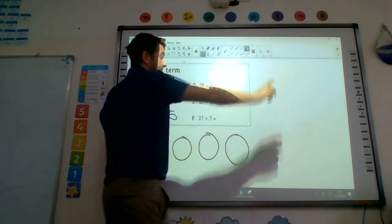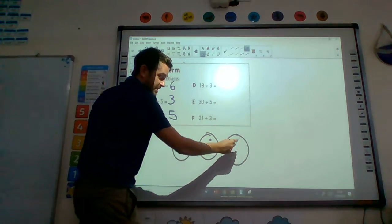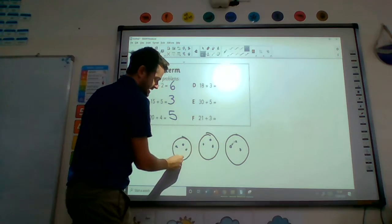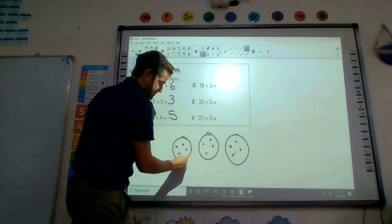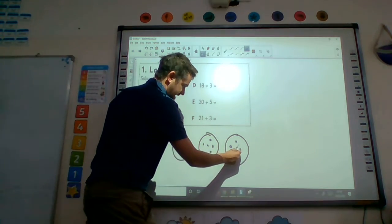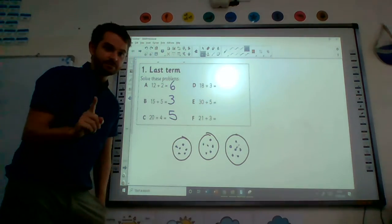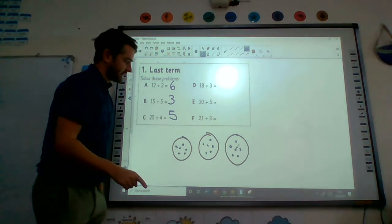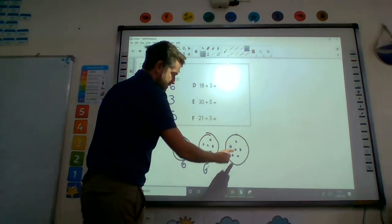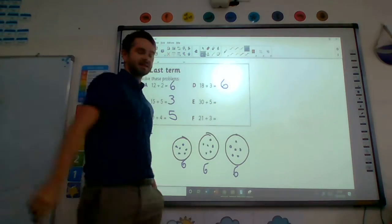18 shared between 3. 1, 2, 3. And I'm sharing 18. I'm going to count carefully and do it neatly. 1, 2, 3, 4, 5, 6, 7, 8, 9, 10, 11, 12, 13, 14, 15, 16, 17, 18. So, only got 18 to share. Really important, that first number, that total, and making sure we count accurately. 1, 2, 3, 4, 5, 6 in each group. Well, the answer must be 6.